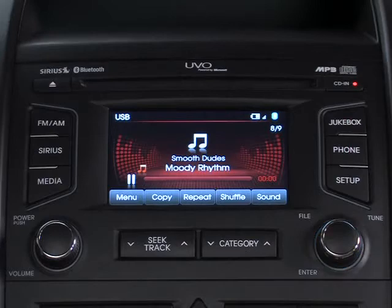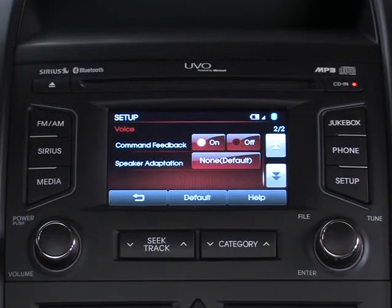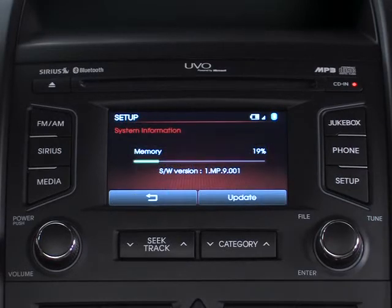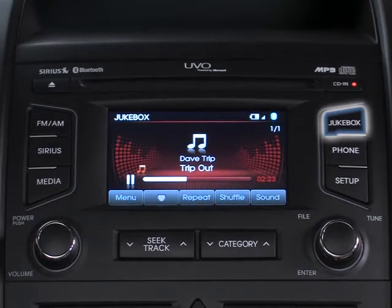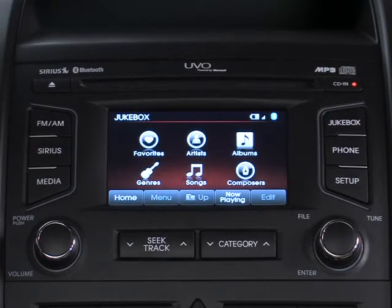Pressing this key takes you into setup mode, where you can create a voice profile, set the language, check the system's memory, and more. Phone is where you can pair a Bluetooth-enabled phone, make and answer calls, and more. And finally, press this key to enter jukebox mode, where you can access your saved MP3 music selections.